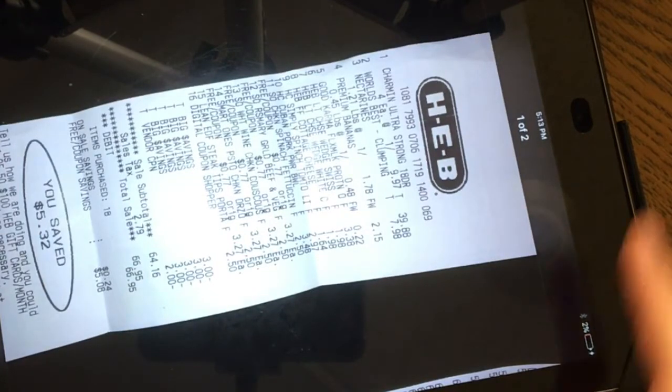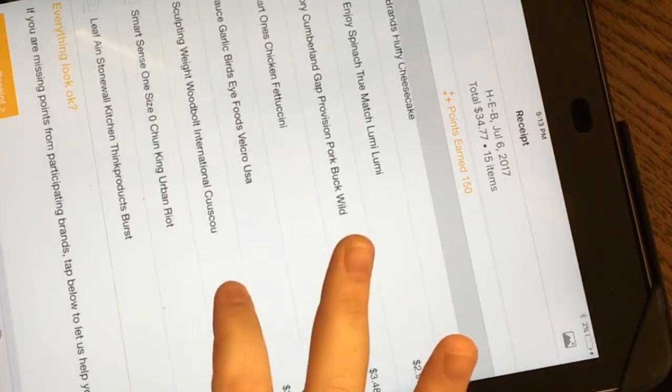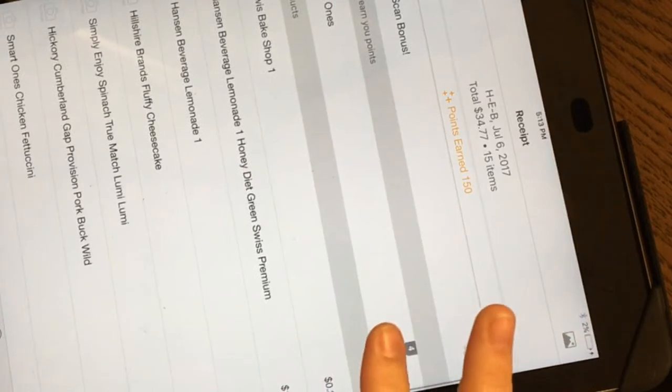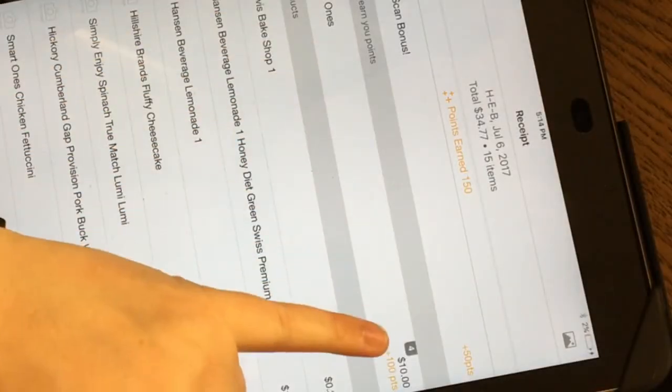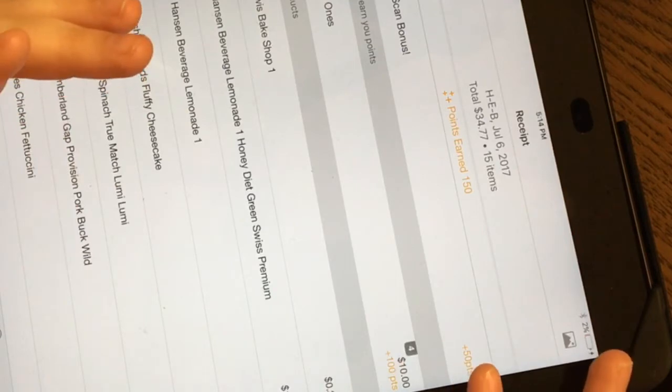And H-E-B sometimes codes their food funny, so I don't really fault the app that it couldn't read the receipt the same way as it might other things. But you can see some of what it rang up is not actually what I bought. I didn't buy any Hanson beverages, but it did catch my Smart Ones, which is what I was actually trying to get points for. What I like about this is they make it really easy to tell them when they've gotten it wrong. And like I said, that does happen quite often with the H-E-B receipt. So anything that you got points for on this receipt, you'll see right here. So for example, I bought 4 Smart Ones for a total of $10 and I got 100 points for that.